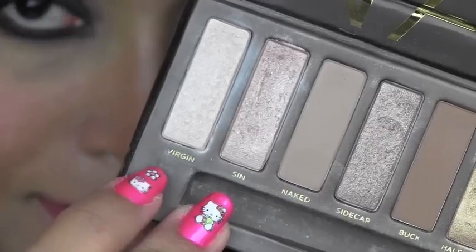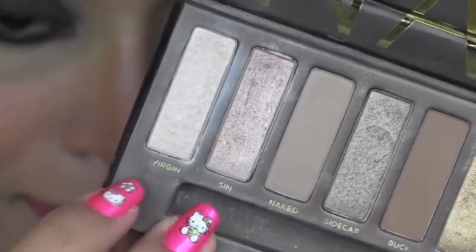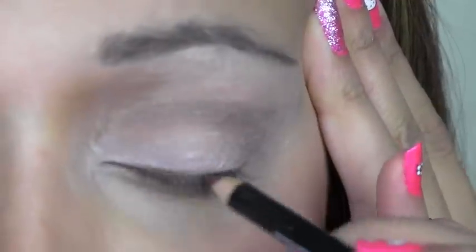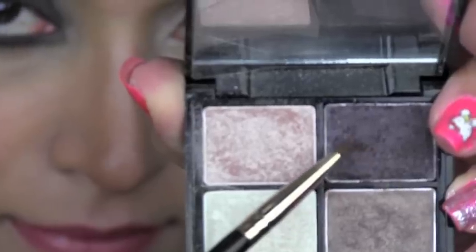From my Urban Decay Naked palette I'm using this colour here, Virgin. I'm going to apply that to the inner corner of my eye to highlight that area and make my eye stand out more. I'm using this brown eyeliner by NYX in Espresso, and I'm going to line my upper and lower lashes with that, just to frame my eye and make it stand out more underneath my lens. I'm using this colour here and a flat angled brush, and I'm going to go over the eyeliner with that to give it more definition.